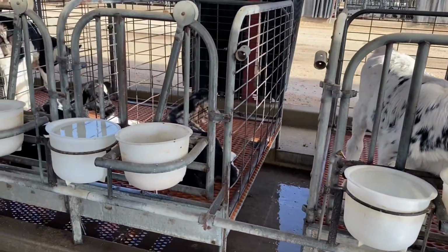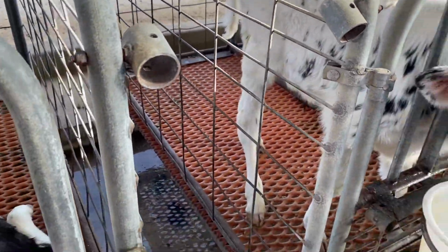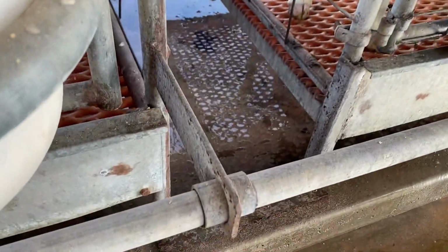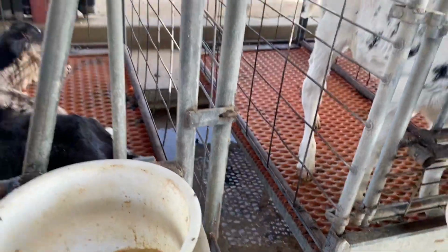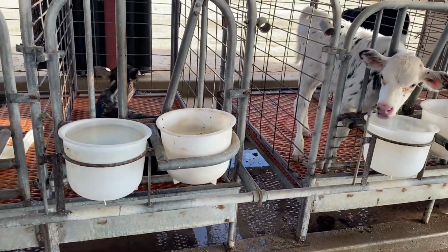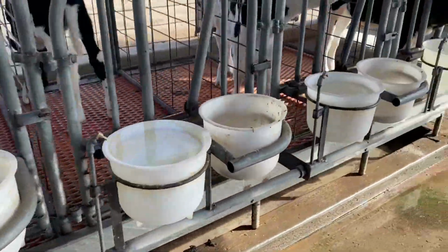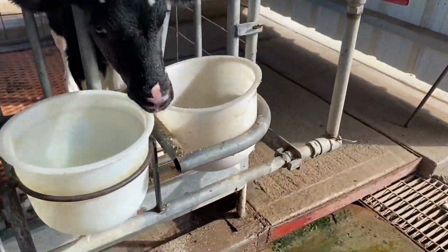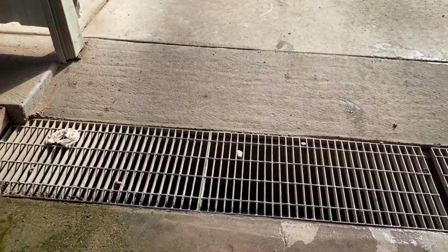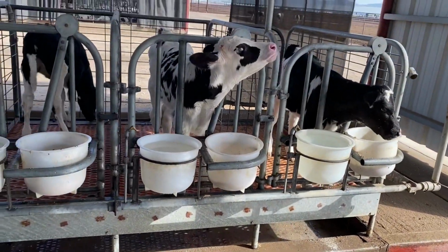This also helps that when the cow pees or poops, all of her pee and poop go through the grating, they go down on the ground, and then we can flush the barn so that all of the waste comes down and gets collected in the drain down here. We run it through to our methane digester, and that's where we make energy by collecting the methane.